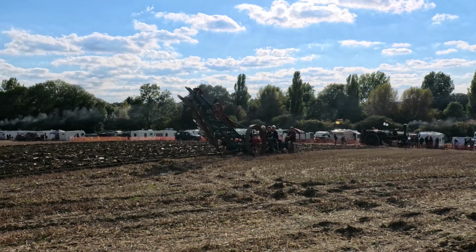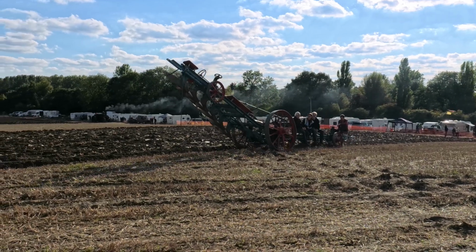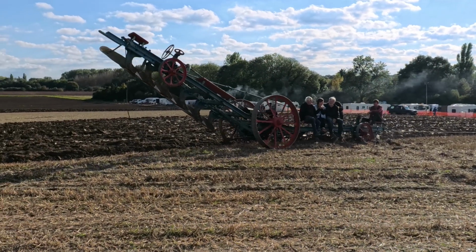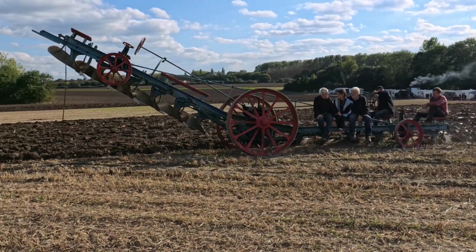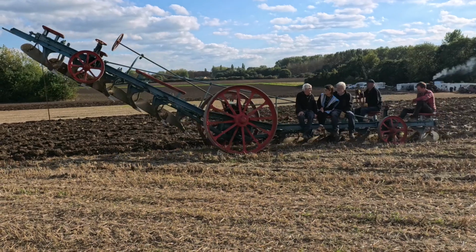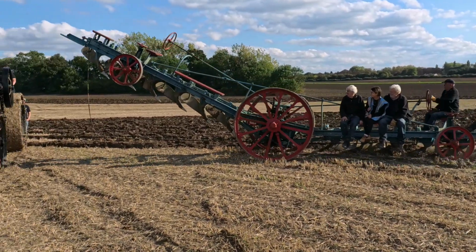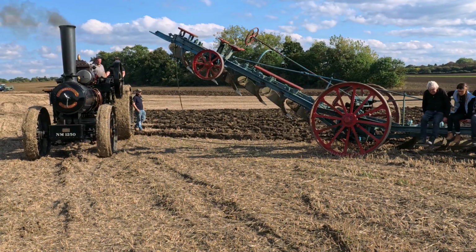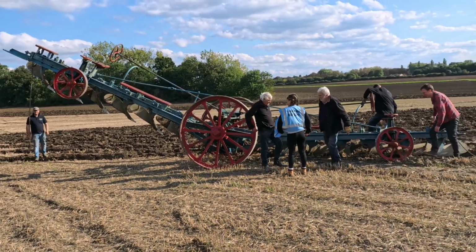Here comes the plough, with lots of people riding on it. So there's 6 people. Just as it gets within about 20 feet of the engine, he slows it down so it doesn't go crashing into the engine. And there we have it, perfectly executed. And everyone jumps off and starts the process again.